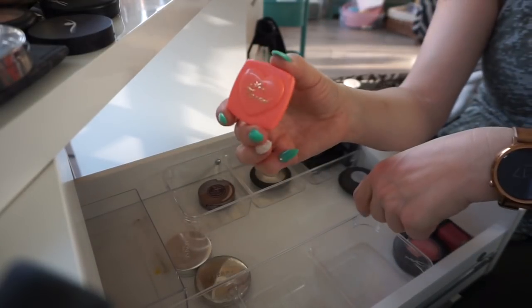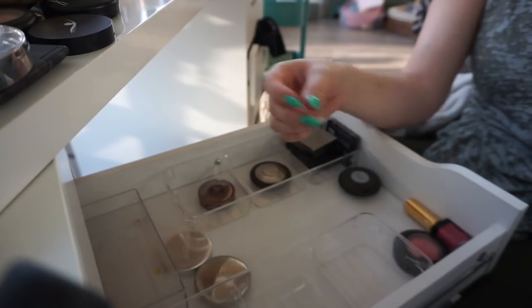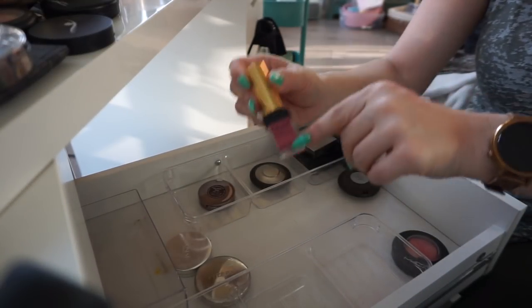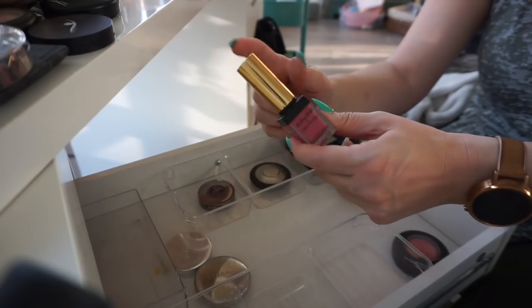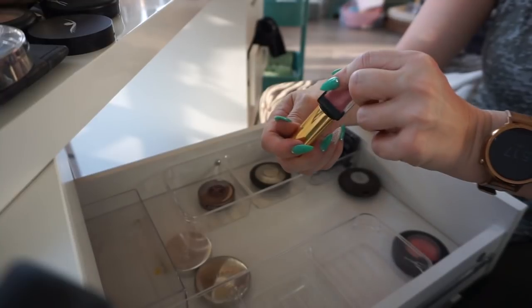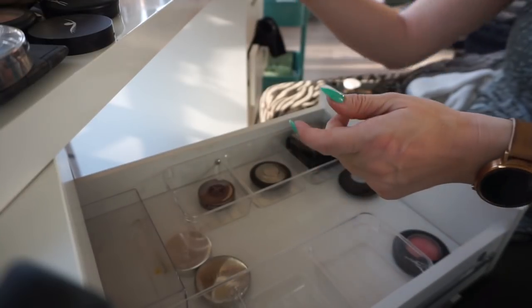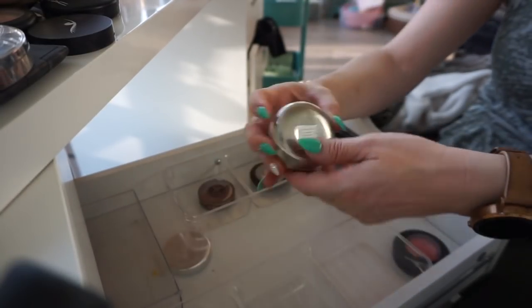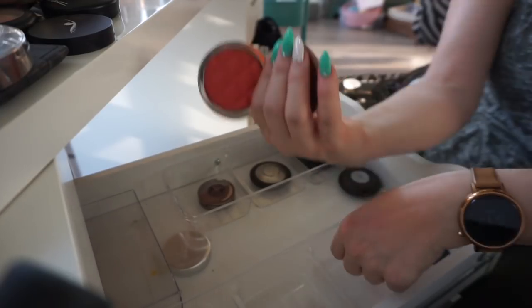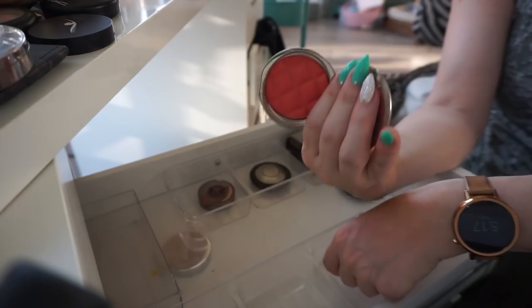This is another one of those Too Faced minis. I'm going to get rid of that. I love the formula of this cream blush. It's the Baby Doll Kissin' Blush by YSL. Do they still make these anymore? I don't know, but I love this one. This one's in the color 3. It doesn't really have a shade name. Just says 3.